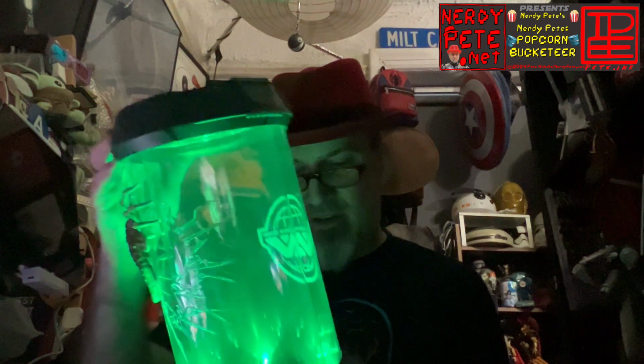I thought this was just going to have like one LED in the middle, and then that would be it. But it does not. It has, well, let's see, 2, 4, 6 LEDs in there. Neat.